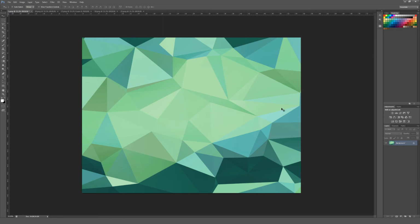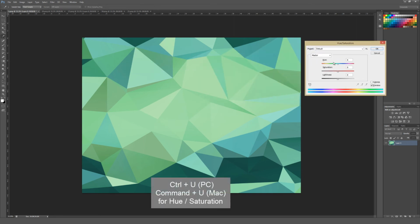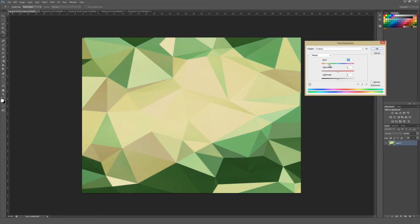And just something you can do with these, if you double click on the background to unlock it, just hit OK when you double click, and then hit Control-U on a PC or Command-U on a Mac, you can just go through the different hue options. So that can add a lot of versatility to these, and actually I think the transitions look really great as you slowly go through all the different possible hues. So I actually think if you were to make an animation, something like this, it could be really cool in a GIF or GIF format, depending on how you happen to say it.